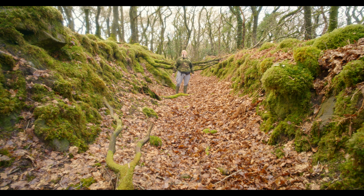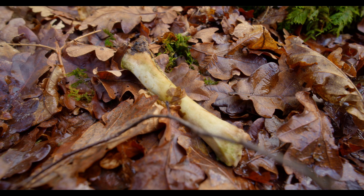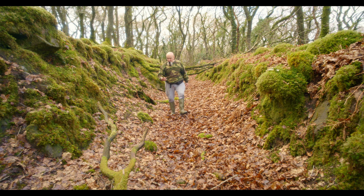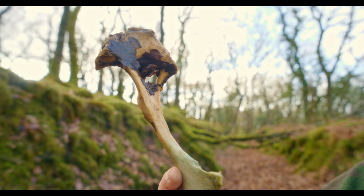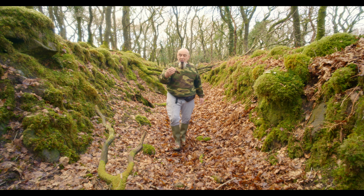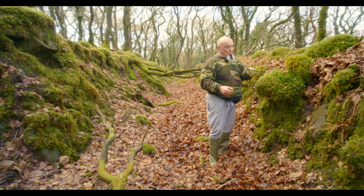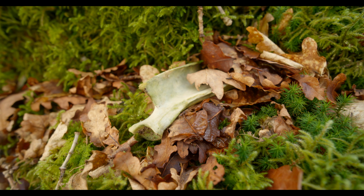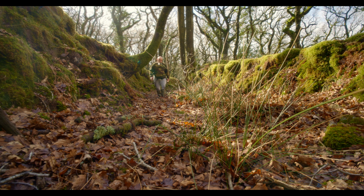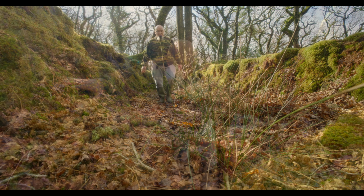I've come deeper into the woods, folks. I feel this is almost unexplored. It's way out of the way. And in this gully in the wood, I'm finding all sorts of things. There's a shoulder blade there, and it looks like it's been gnawed. Another shoulder blade, that's more complete, that one. This place takes some getting into. It's not for the normal walkers. It's way off the beaten track.